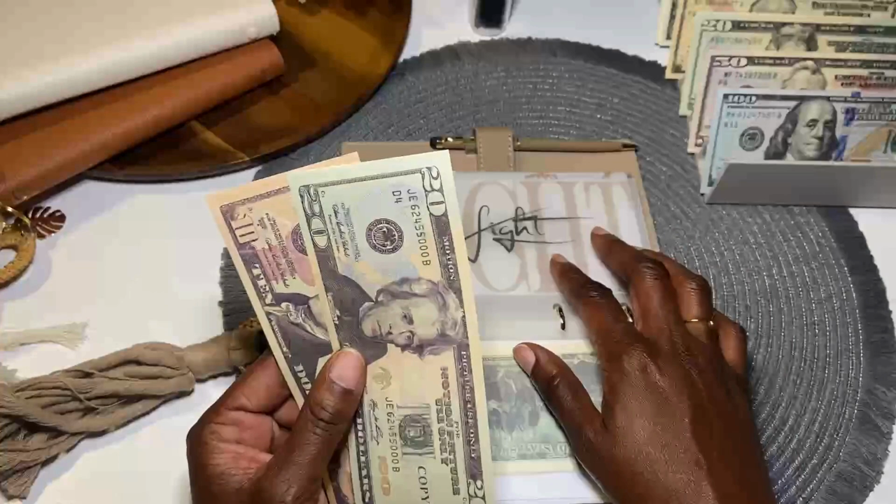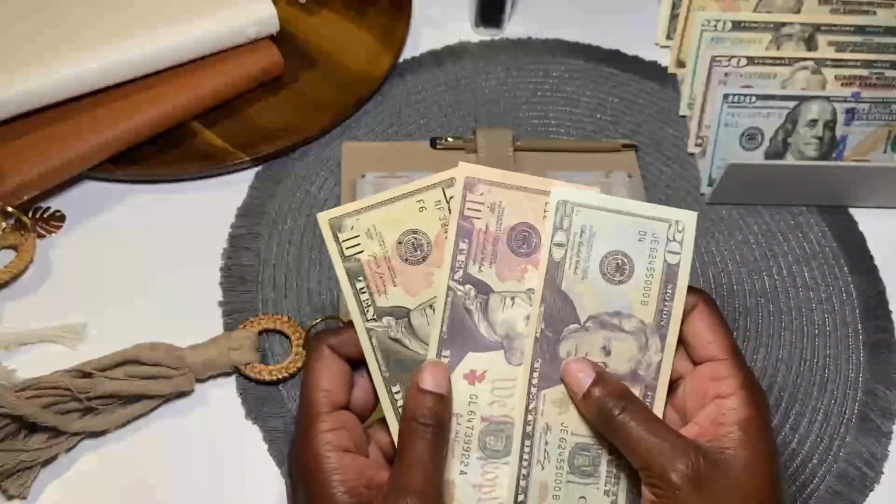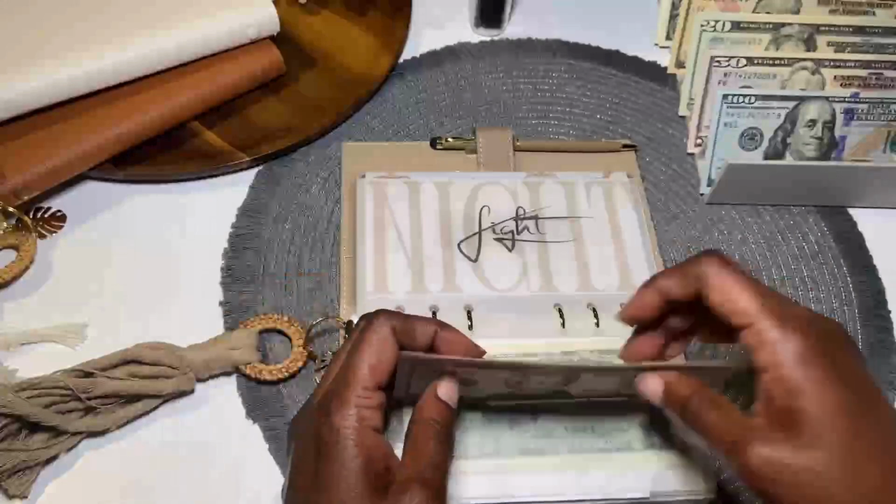And let's see, fight night is going to get $10. That was absolutely amazing, and it now has 40.